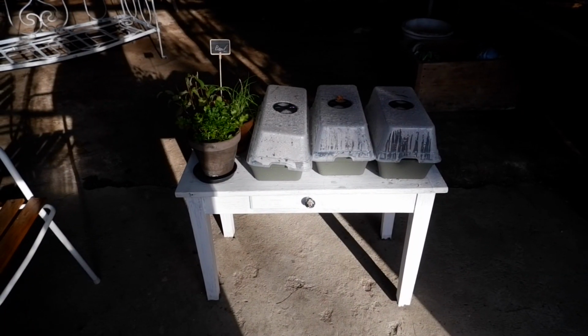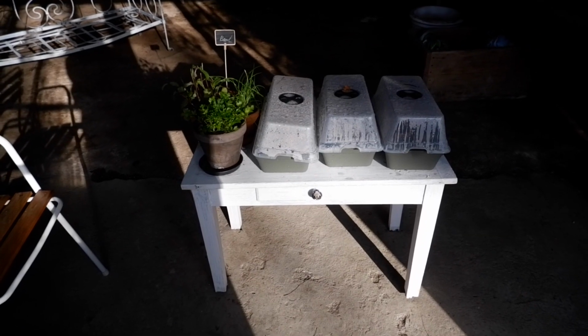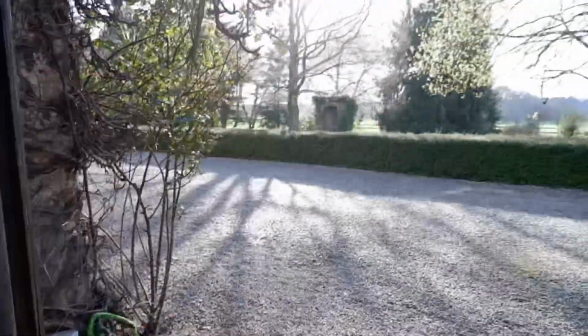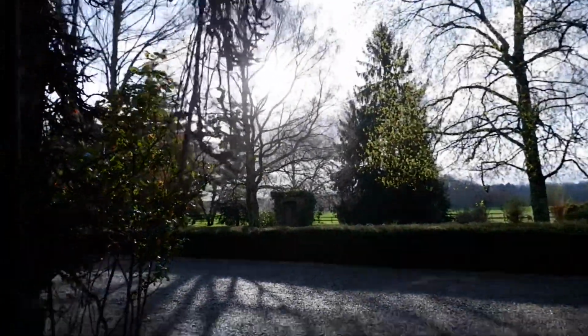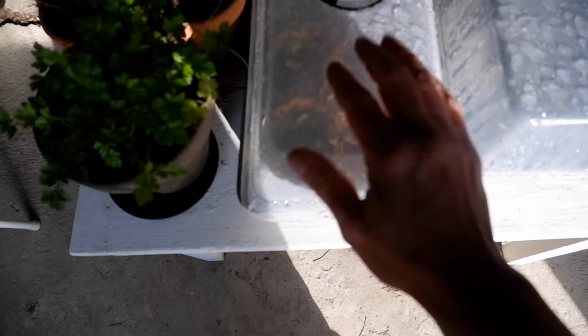From the weather report this morning, it appears we're going to have some flurries today, which is really surprising. But anyways, by the looks of the beautiful weather that's happening, it doesn't appear that way, but just in case, these are still getting some light. Can't believe that ice there.